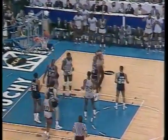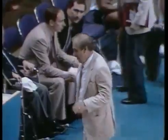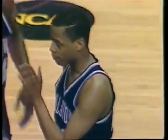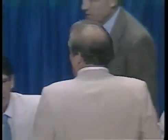Broadnax is coming inside, Gary McClain. He was fouled by McClain, and that's number 2. And going to call it a 2-shot foul. Rollie Massimino did not like it, but that was a good call. Referees have worked an outstanding game today. 22, Gary McClain. His second foul, team 7.